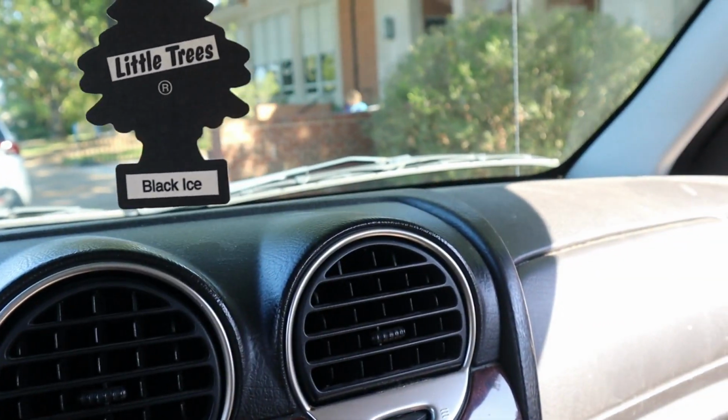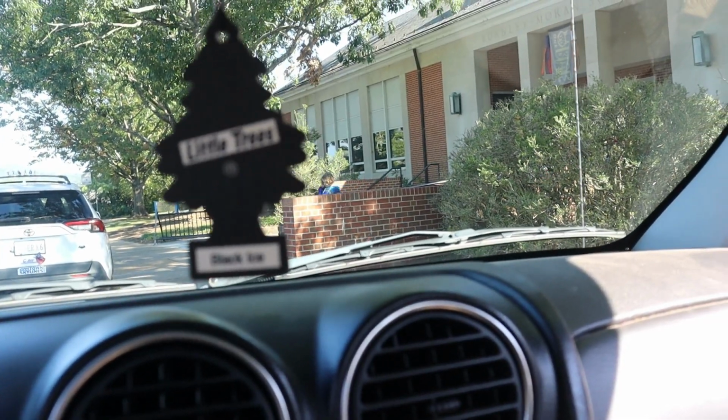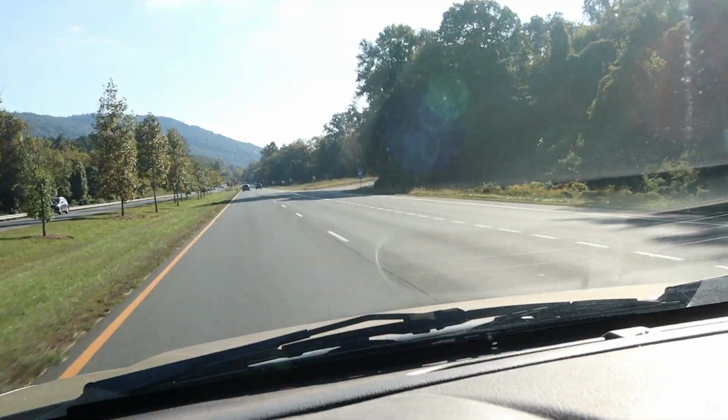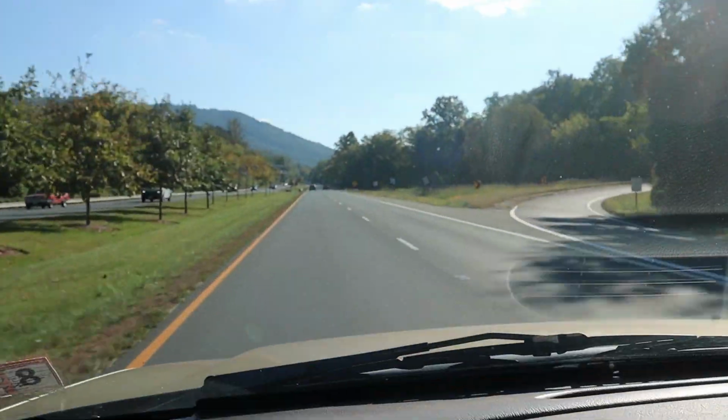All right, so I'm here back at work picking up Sky. All right, so we're heading up the mountain right now. I have Sky in the car with me.